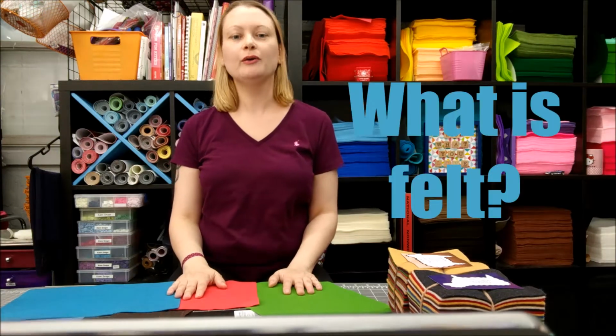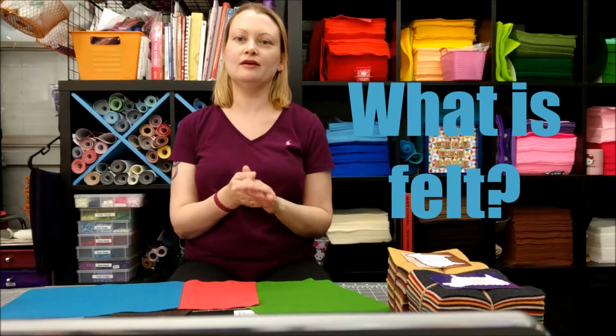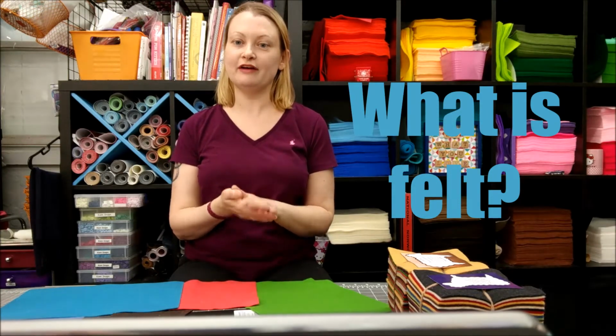So what is felt? Felt is a non-woven fabric, which means instead of being knit or woven, its fibers are pressed together using heat, moisture, and pressure to interlock the fibers. This creates a dense fabric that doesn't fray.